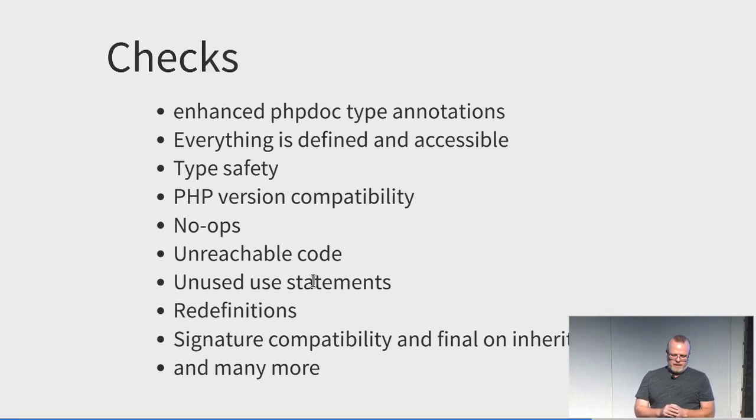It checks lots and lots of things. Here's a very short list of things it goes through.